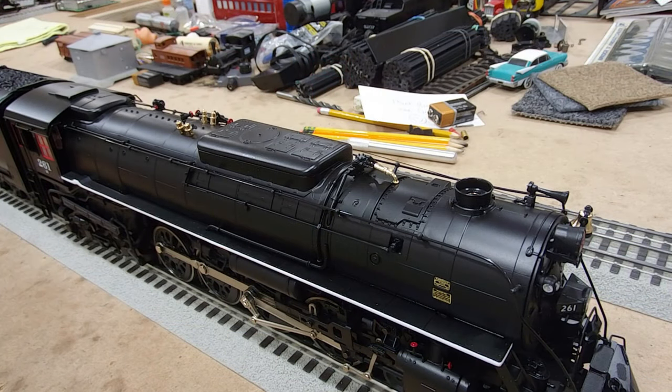Moving along the top of the engine, at the front we have a horn, and you may be wondering, why does a steam engine have a horn? Well, I couldn't really find any good information on why the 261 has a horn, but I believe it has to do with the fact that this is an excursion train now, and since this is based off the excursion model of the train, they had to add a horn because of modern day regulations. So I believe it's because of that, but if I'm wrong, just tell me. I love to learn things, so if I'm wrong, just tell me in the comment section.